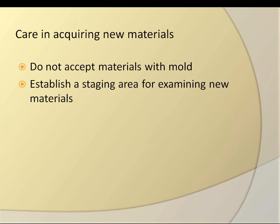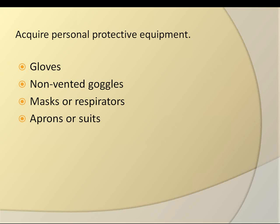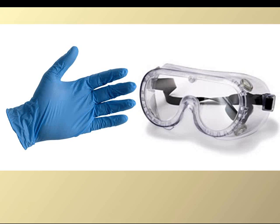By good housekeeping, I mean trying to keep dust off your materials. I really like using static cloths for removing dust, making sure that they haven't been treated with any kind of perfume or coatings. Vacuuming with a HEPA vacuum cleaner, which is a high-efficiency particulate air cleaner that has an enclosed filtration system, will work. It's really important to not bring moldy materials into your collection, which I know can be difficult to avoid because a lot of libraries are acquiring donated material. One thing that'll help is if you can establish a staging area for examining new materials and make it clear to your donors that if they keep their materials in the basement, you may not accept them.